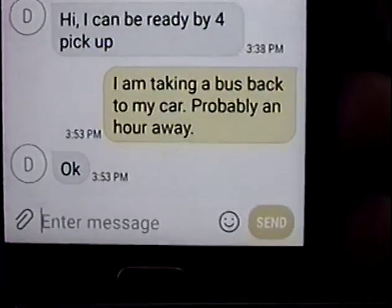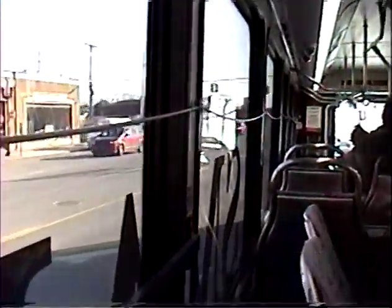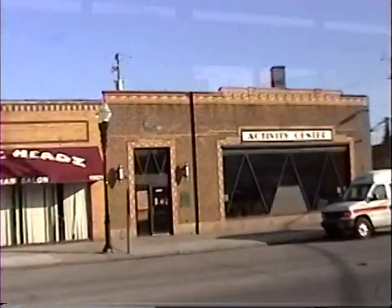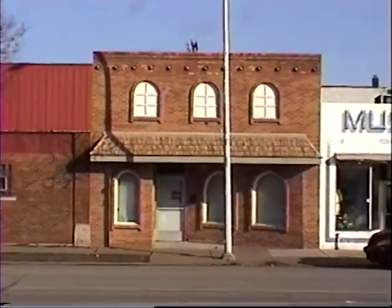All right, I was telling my buddy Dave, I'm supposed to pick him up and take him back home. I said, give me a few hours. I'm going to go on, well, it's kind of like a 3-hour tour. But I told him, hey, I'm hopping on the bus. I'll be back in a little bit.